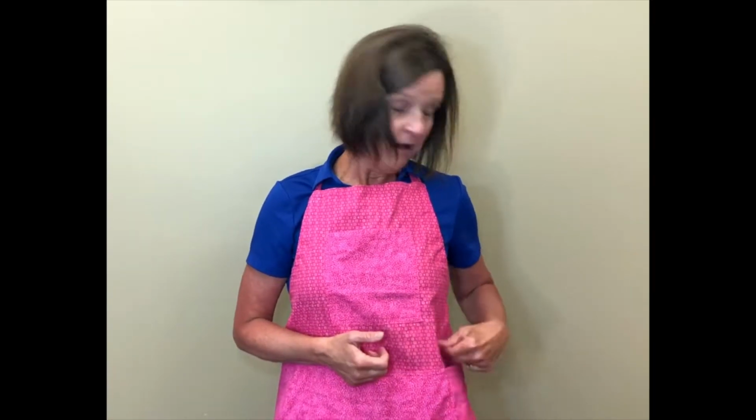There's something in my pocket that no one else can see. It's red. What do you think it is? It's red. It has 1, 2, 3, 4 wheels. It's red and it has 4 wheels. What do you think it is? I can't hear you.